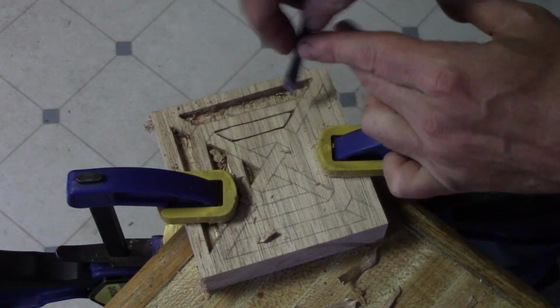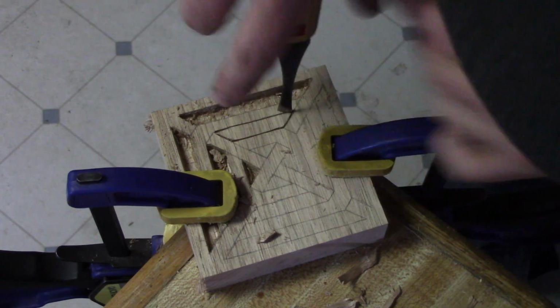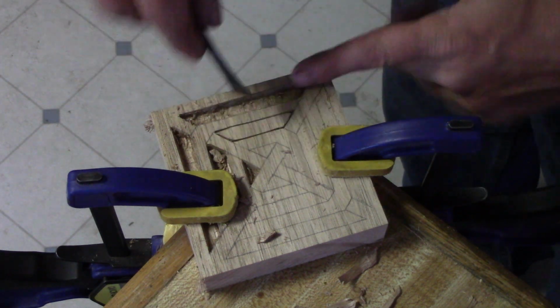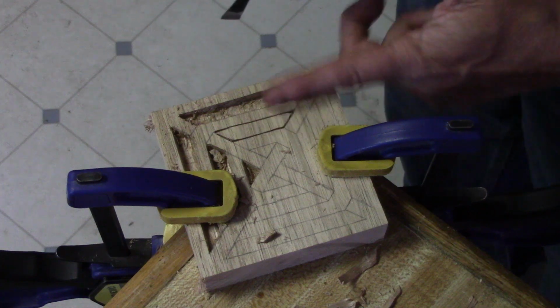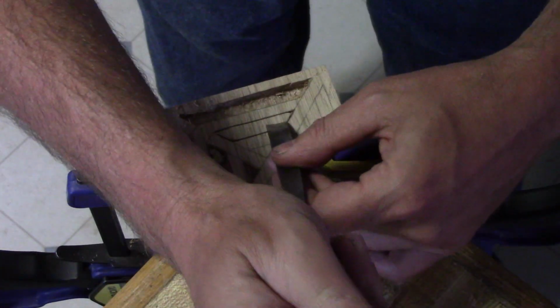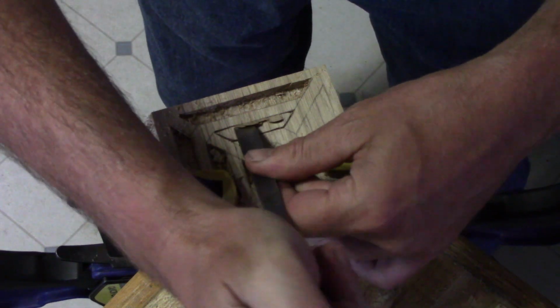Like even here, I'm pushing this down. It's tempting to really want to try and get all my depth in one go, but this knife will act as a wedge, and you see how small that piece is. You can very easily chip that piece right out. So I need a little patience to actually go back and do it in a couple of passes.